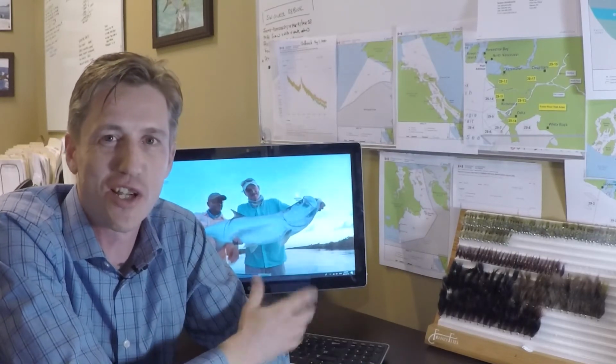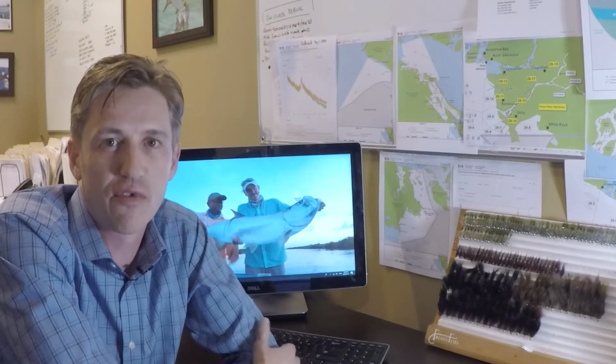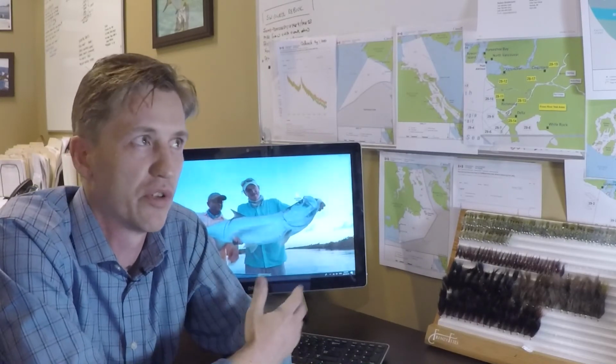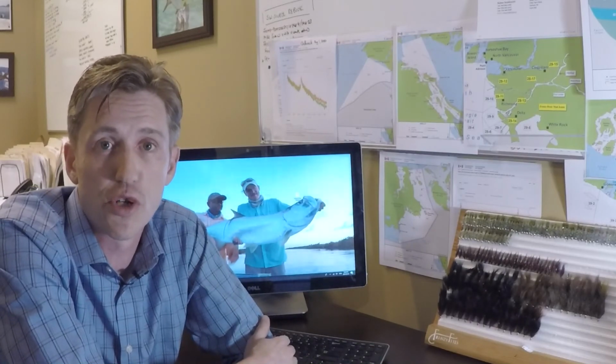So I hope that sort of gives you an idea where all those numbers are coming from. It's kind of cool, and definitely food for thought when you're thinking about those numbers that you hear the politicians spout off, the scientists spout off, and some of the fishermen when they're talking about data.